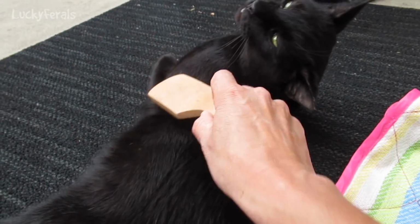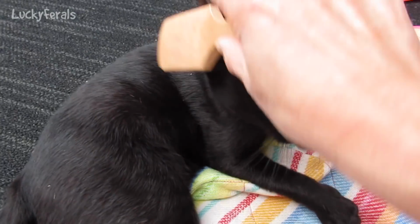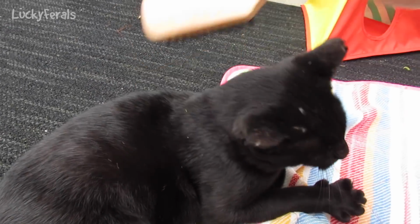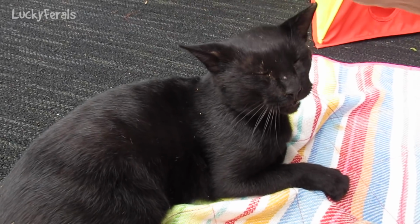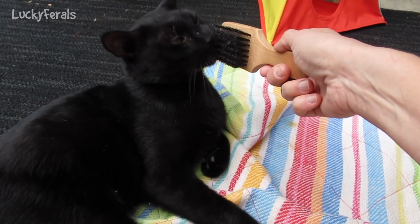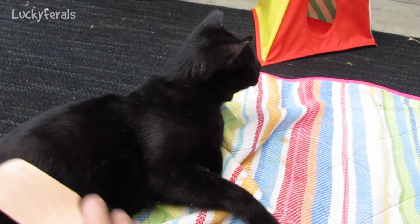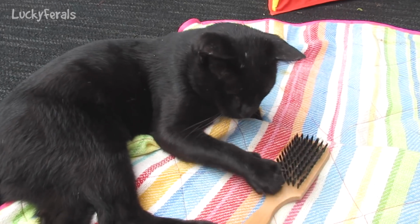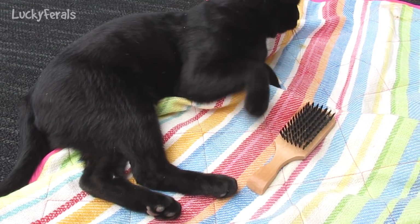You want me to brush you, Boo? So now half of him is laying on the beach blanket. You wanna hang? You just wanna hang out? Uh-oh, he doesn't want me to take the brush away. Okay, you can have the brush. He got my hand again, but he really didn't sink his claws into it. I mean, he has to learn.